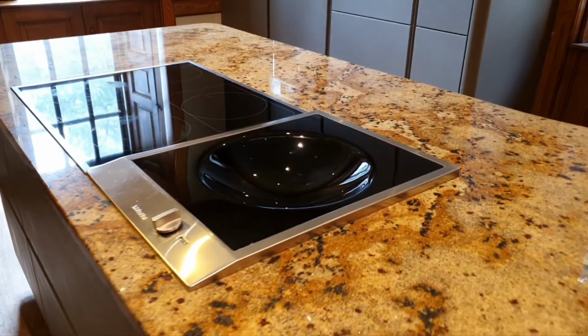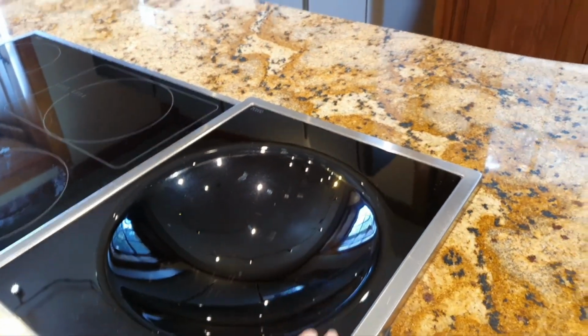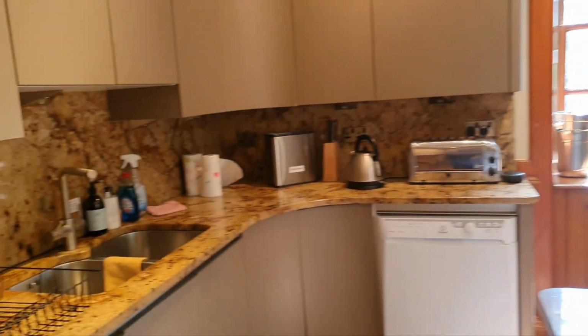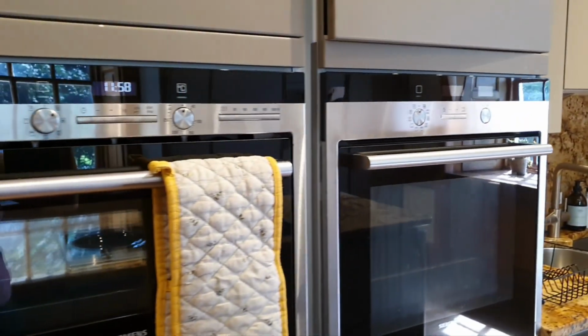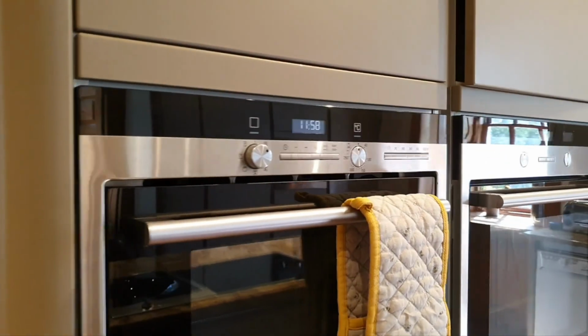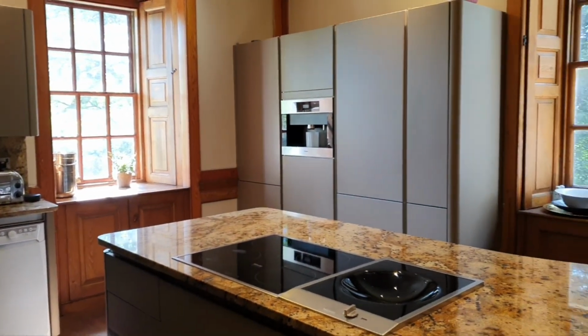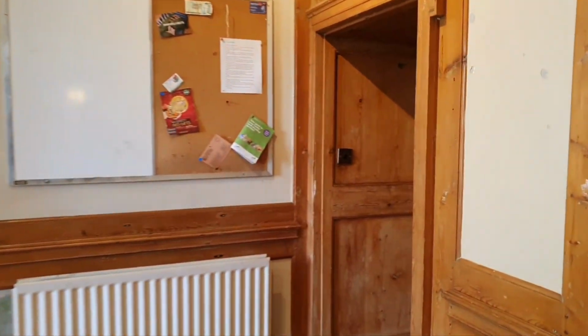and induction wok hob. There is a wok that is specifically for this magnificent thing. Microwave and oven. And windows out to the garden. It's a kitchen.